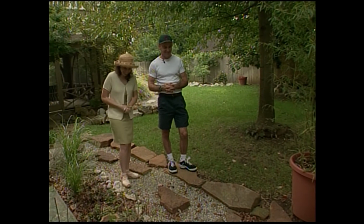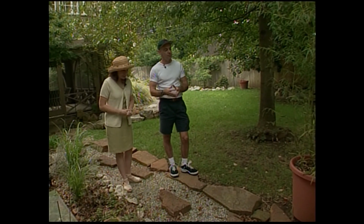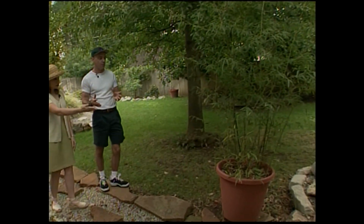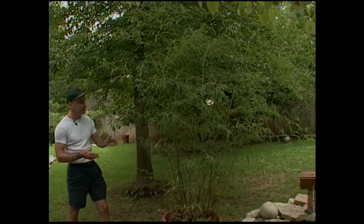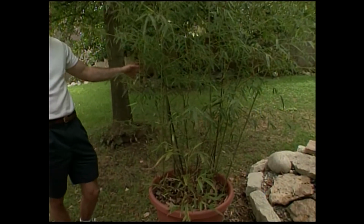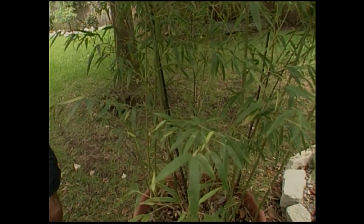Exactly. And also, you always want to have in Japanese gardens certainly some of the different varieties of bamboo. The Japanese have many different varieties they utilize, and this is a wonderful variety. You can see some of the older cane that's turned jet black, but it's a Japanese black timber bamboo. It's actually a variety called Nigra Henon.